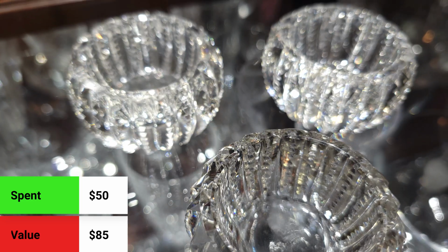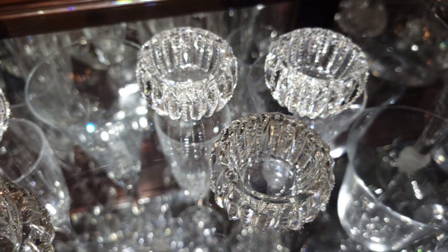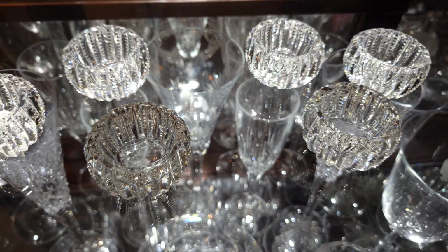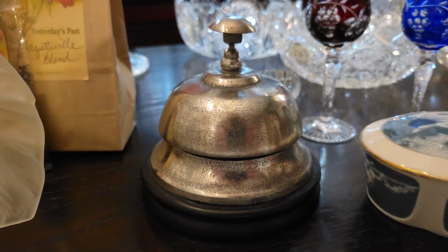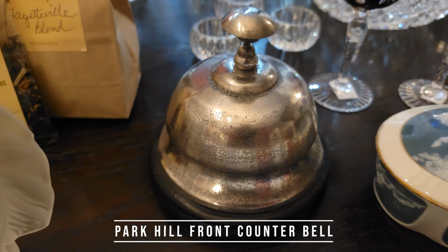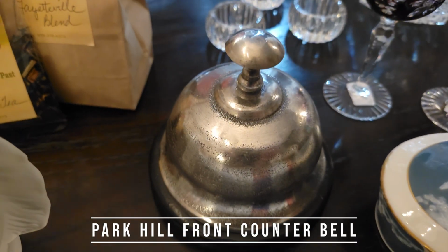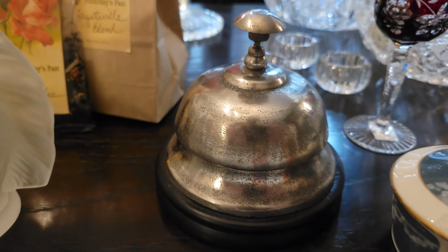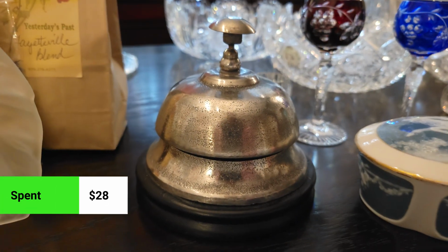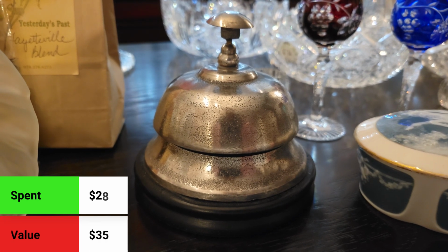And these are in really good condition. They were in really good condition. I was drawn to them. We actually saw 3 sets, and this one caught my eye. Next up is a bit of a conversation piece, this Park Hill front counter bell. I noticed it, and I tapped on it and had this beautiful ring. We paid $28 for it, and replacement value on that one is $35.